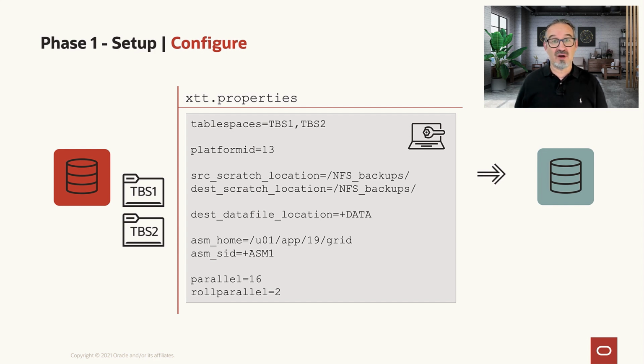And we need also to define the destination data file location. This is where we finally, after conversion, restore into. Here, also the ASM home and the ASM SID, and parallel. The default, I think, is just 2. So if you have compute power, then increase that and also roll forward in parallel. Here 2 is the default. So these things need to be defined. And once you are done with that, you make this file and the entire package you downloaded available on both sites. So both need the exact same files in the exact same subdirectory.